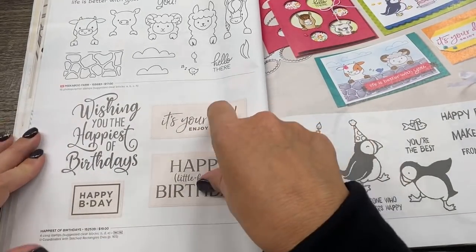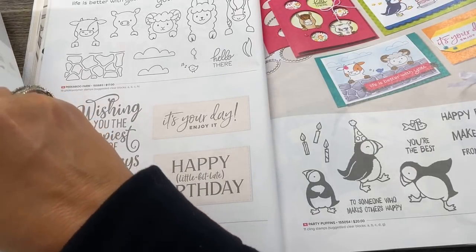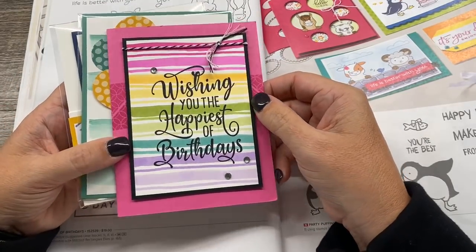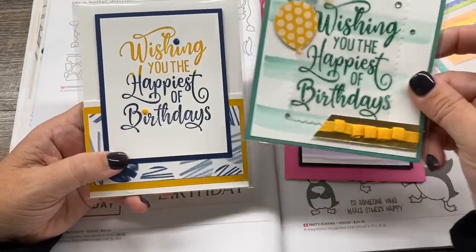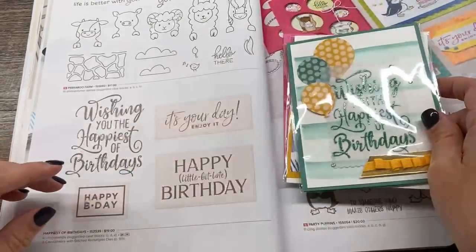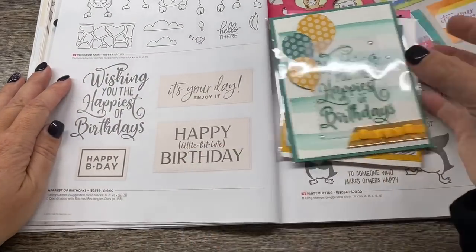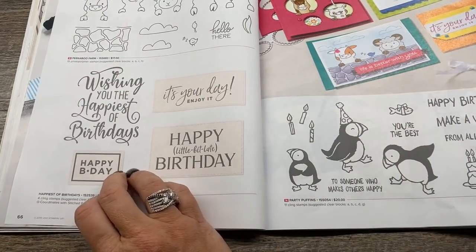This set, Happiest of Birthdays, is probably one of my more well-loved stamp sets. I only found 3 samples of this, but I've used it a lot. So fun to play with this set. And I love this big sentiment, but there's also smaller ones as well. So it's a really great set. Highly recommend that one. And it's not very expensive too, which is great.